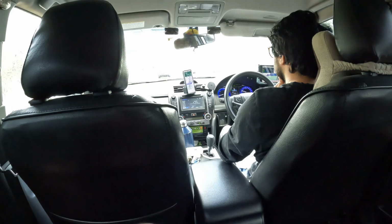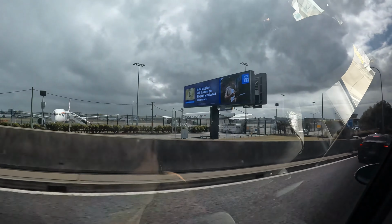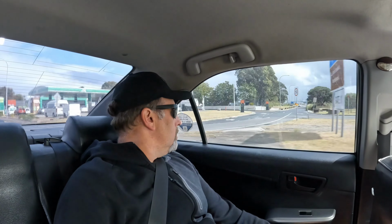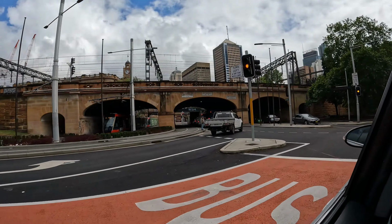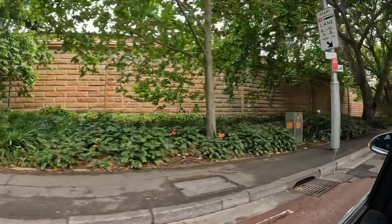Already the taxi's killing Uber. There's no wait time. Just straight into the taxi and off we go to Central Station. Thank you.